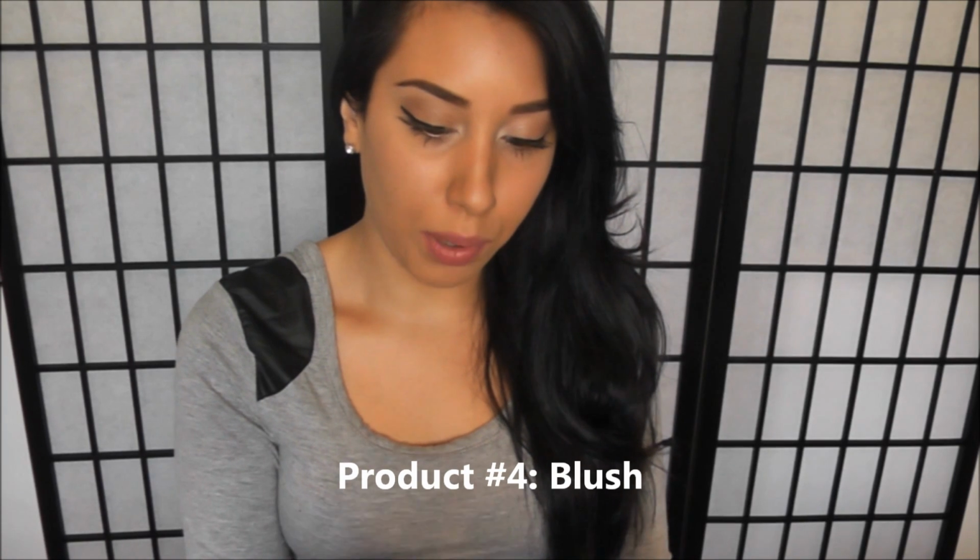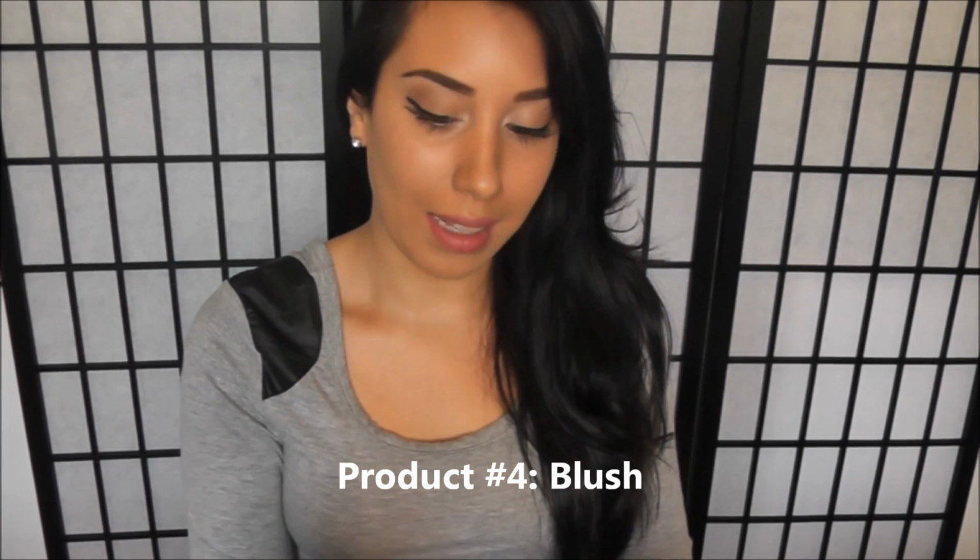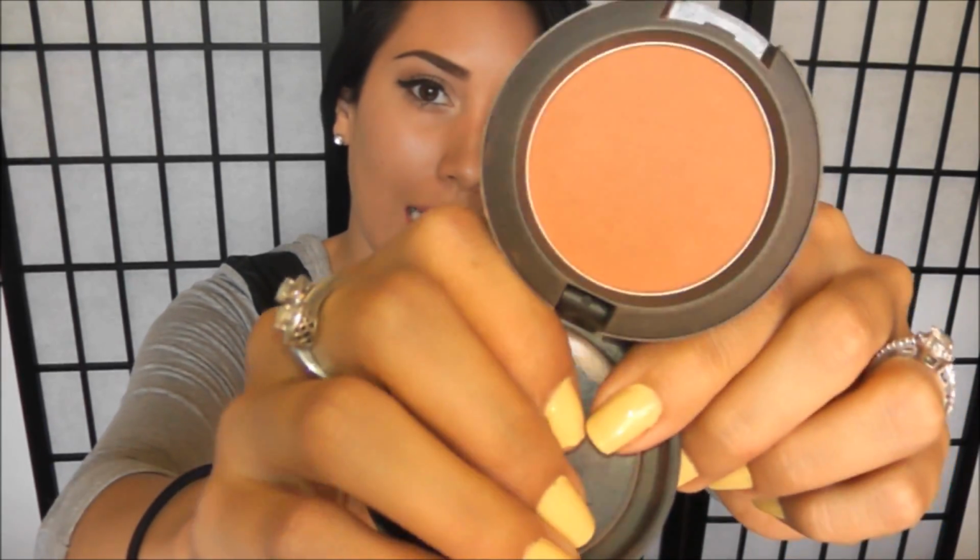Okay, and next is blush. I'm sorry guys, I don't have any drugstore blushes. This is the one thing that I don't have, but I have an alternative that I'm going to show you guys at the end. My blush just happens to be from MAC, but you absolutely don't have to go to MAC to get a good matte blush. This one is called Gingerly, and it's just an orangey bronze type of blush.